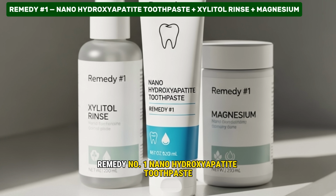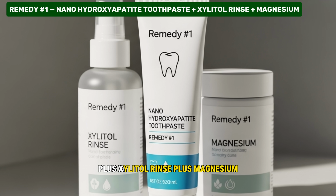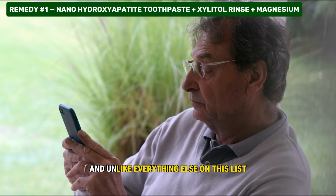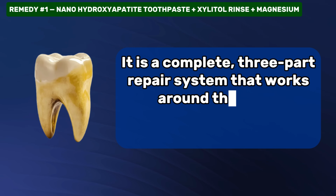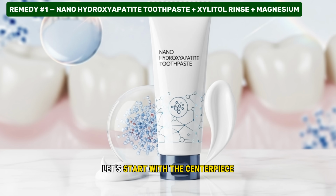Remedy number 1. Nano hydroxyapatite toothpaste plus xylitol rinse plus magnesium. Here it is, the undisputed number 1 remedy for tooth notches. And unlike everything else on this list, this isn't just a single product or a single habit. It is a complete 3-part repair system that works around the clock, giving your damaged teeth no choice but to rebuild. Let's start with the centerpiece.